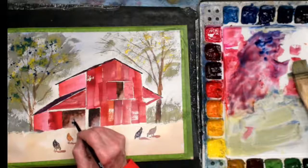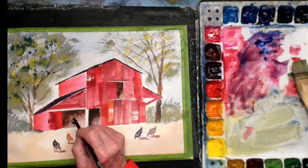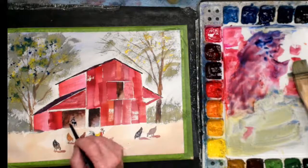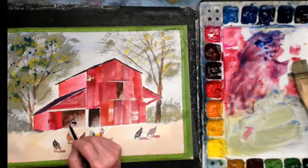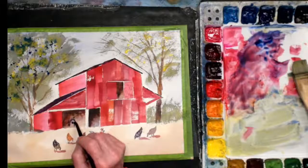Again, you don't have to paint the whole thing, but just give an indication that there's something there, and let the viewer's imagination fill in the blanks. And that's what I'm going to do. It's just going to be a shadow. Let the viewer figure out what it is.